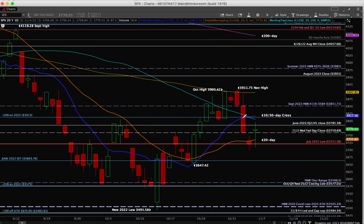Looking at the roadmap, you can see what I'm talking about here. A spinning top candle with a long buying tail, a long selling tail. Actually, this is the selling tail on top, and this is the buying tail on the bottom. But closing the day green, but really the candle of indecision.